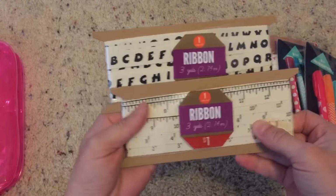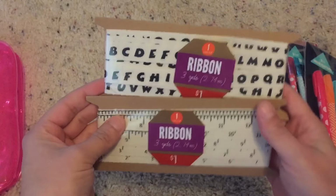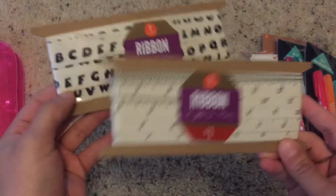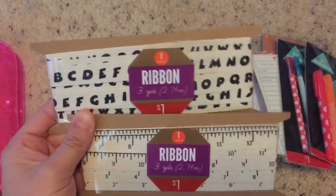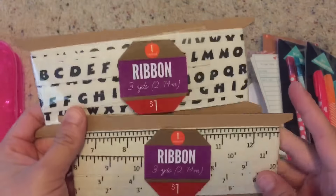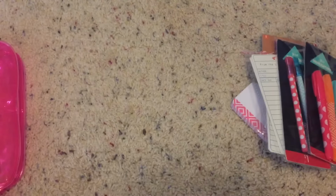These are two of the ribbon stuff that I picked out, both in the school section. This one's like a ruler. Then this one has the alphabet on there. Once again, probably for crafting and junk journal and stuff.